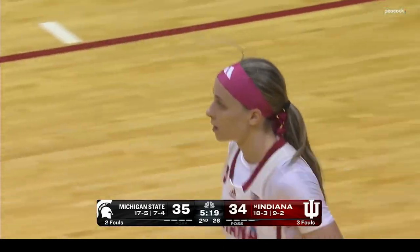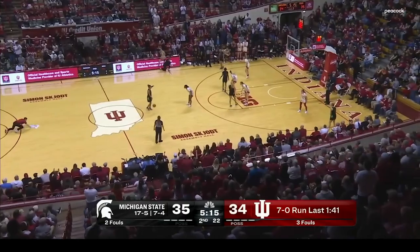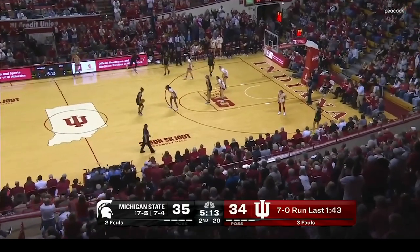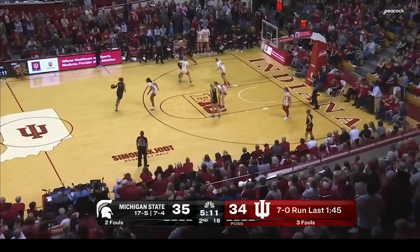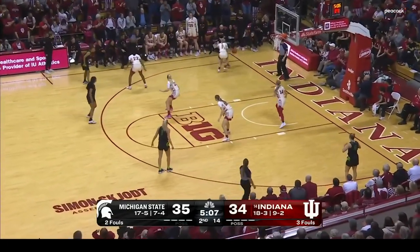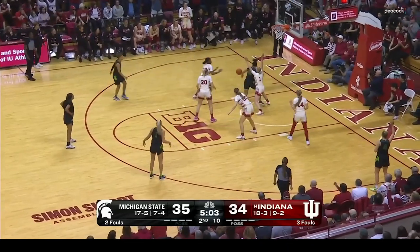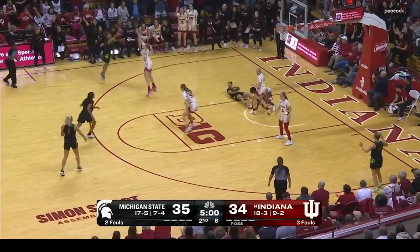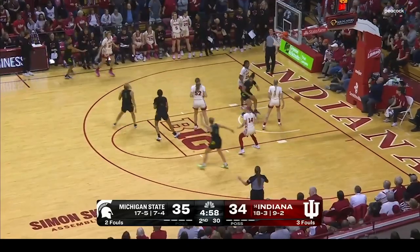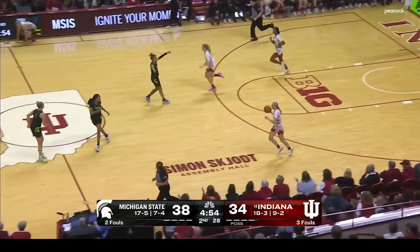Moore McNeil on the drive. Defense sucks in. Guess who flashes right to the spot, fills in at the top, Scalia. You gotta know where she is at all times on the floor. Hageman quiets this crowd.